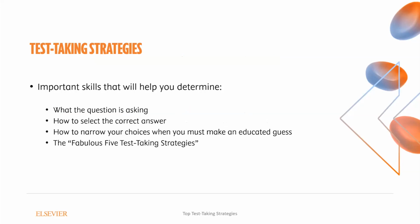Well, test-taking strategies are really important skills. And they're going to help you determine what a test question is asking and how to select the correct answer, or how to narrow your choices when you must make an educated guess at an answer. So using the test-taking strategies is really pretty critical when taking a nursing exam, because in many of the exam questions, all options may be correct, but depending on the way the question is worded, you may need to prioritize to select the correct answer.